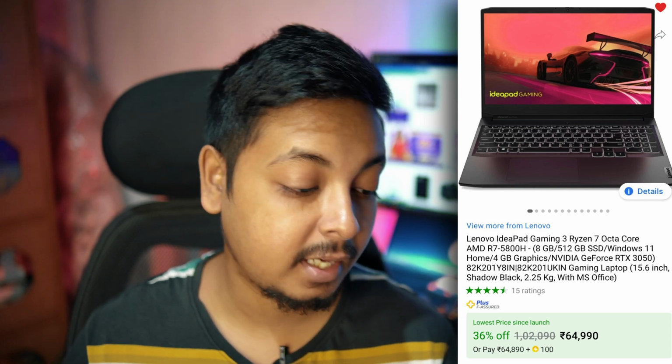Alright, so this has to be one of the best deals in the Flipkart and Amazon sales. This is one of the hottest deals, I would say. Now we have the Ideapad Gaming 3, a new version with the Ryzen 7 5800H, 8 cores, 16 threads, Zen 3, and it also comes with the 4GB RTX 3050, the fastest variant, 95 watts. And overall it costs just 65,000 rupees, guys. This is an amazing deal, I gotta say.